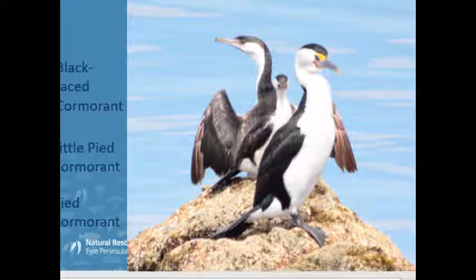So there's your pied at the front. Quite distinctive, and you can see the comparison in size. They're not that much different in size when you look at them side by side. The pied is a bit bigger, but not much. Then there's the little pied, which is distinctively smaller. And then there's the black-faced. And you get all five here on Eyre Peninsula.